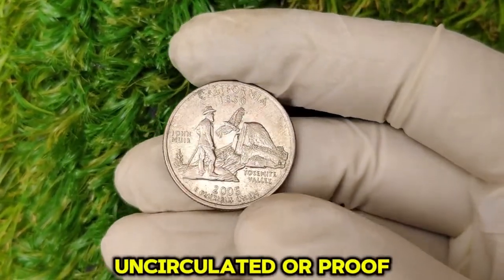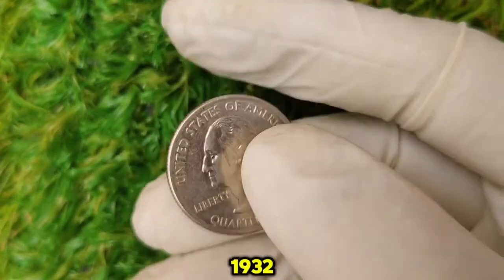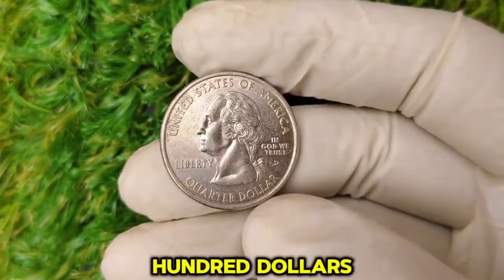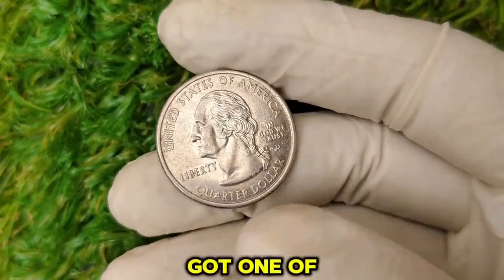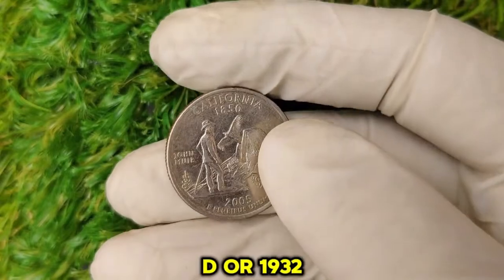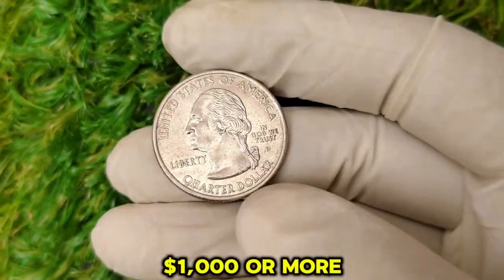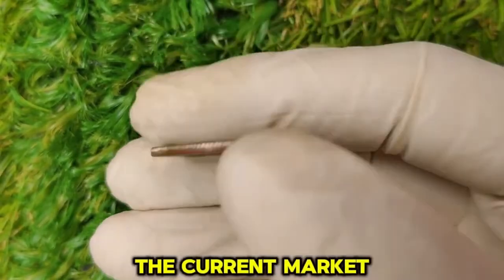However, if you have a Washington quarter in exceptional condition, you might see much higher values. A coin in uncirculated or proof condition, especially from the early years like 1932, can fetch several $100s. And if you've got one of the rare key dates, like the 1932D or 1932S, it could easily be worth over $1,000 or more.